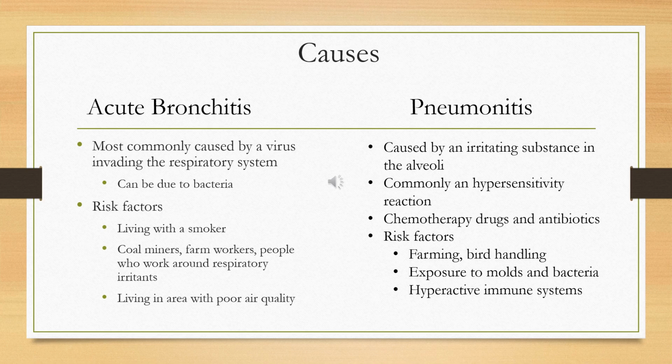Okay, so acute bronchitis is usually due to a virus getting into the respiratory system. It also can be due to bacteria. Some risk factors are living with a smoker, some occupational hazards, such as with coal miners, farm workers, or people who work around respiratory irritants, or living in an area with poor air quality. So it's really due to the air quality.